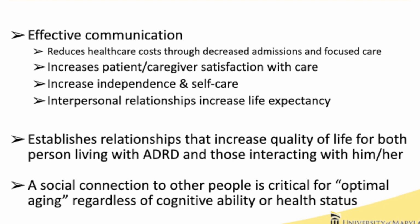Increase patient and caregiver satisfaction with care. So the likelihood, if I'm able to ask questions and have opportunities for a discussion about my medical diagnosis and the care that I need to provide, increases the likelihood that I'm going to be satisfied with that and return for that follow-up care that's so necessary.